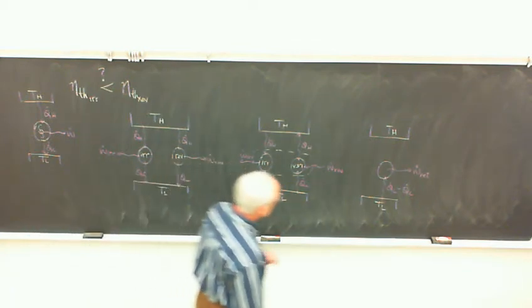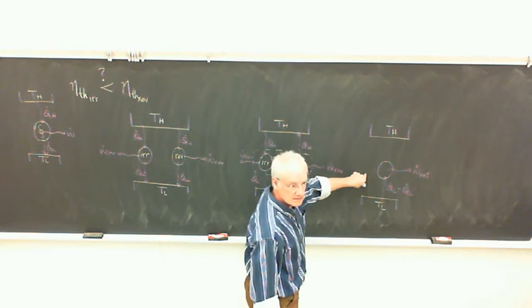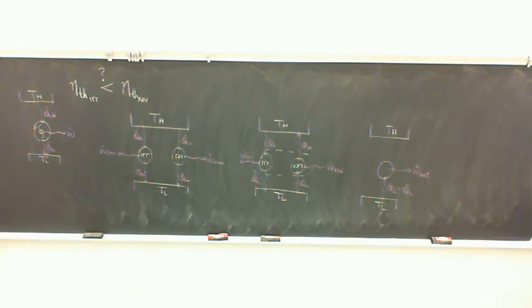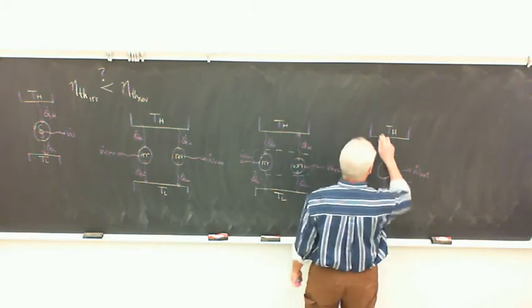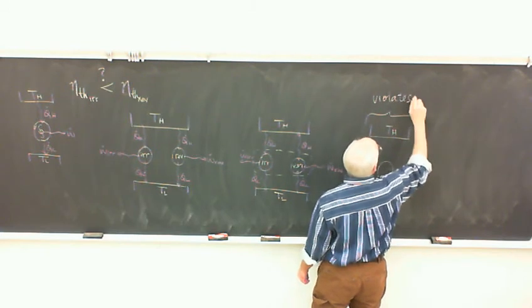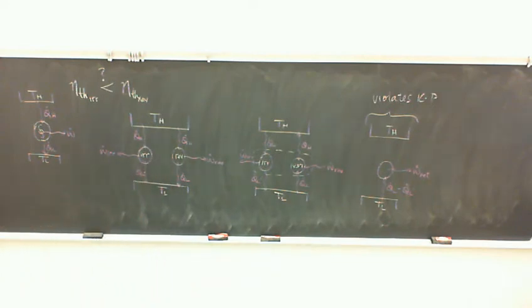That gives us a cycle working like this, which hopefully gives you pause, which means therefore this violates Kelvin-Planck, because we're receiving heat from one source and turning it all into work.